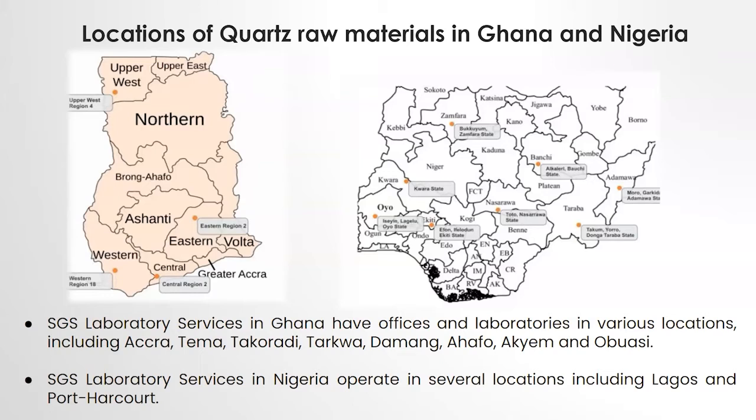various countries where these materials are being tested and prepared to be used for solar panels. So in Ghana, the SES laboratory system has offices and laboratories across various locations, including Accra and Tema. The same also applies to Nigeria. This is the next slide.